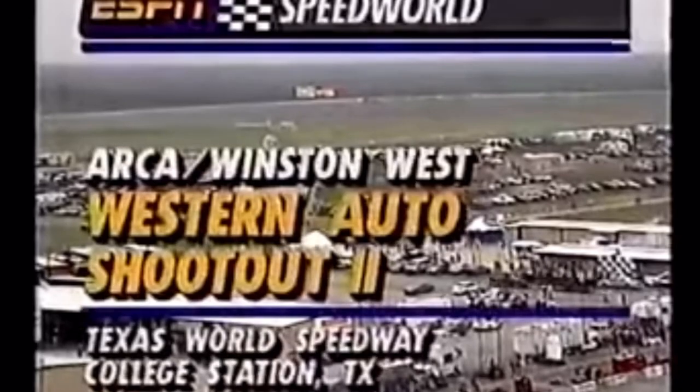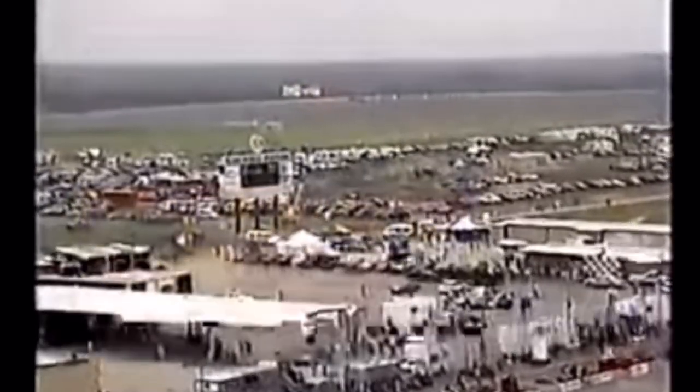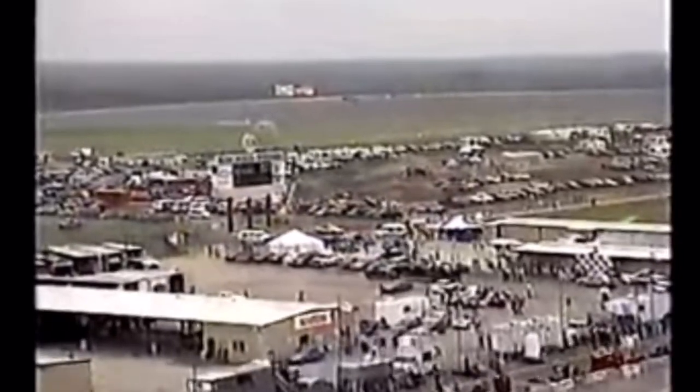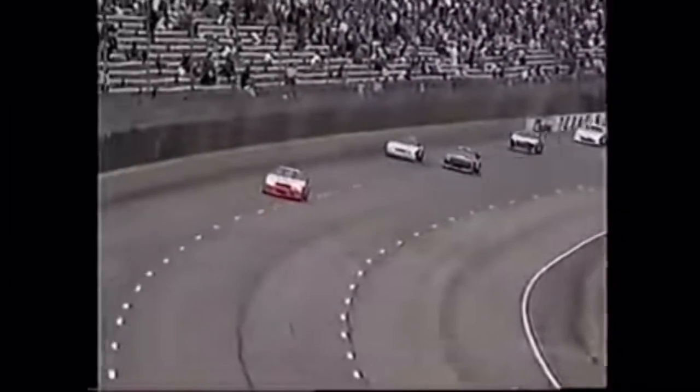Cloudy and cool day at Texas World. Temperature is 62 degrees. There is a 30% chance of rain, and we've had a lot of rain in this area in the last couple of days, but it looks like we're okay today. Welcome to ESPN's first visit to Texas World Speedway. Darrell Waltrip is the leader, and Jeff Purvis is battling Dale Earnhardt for second place.